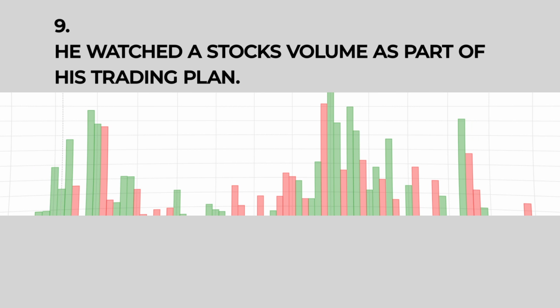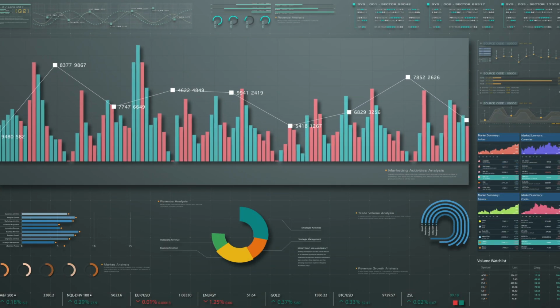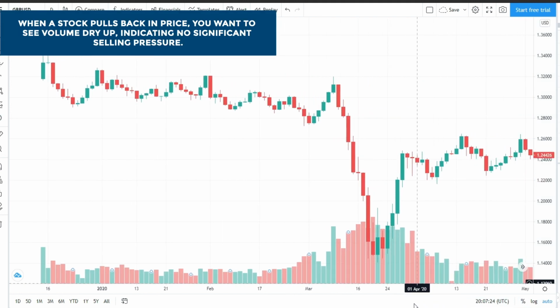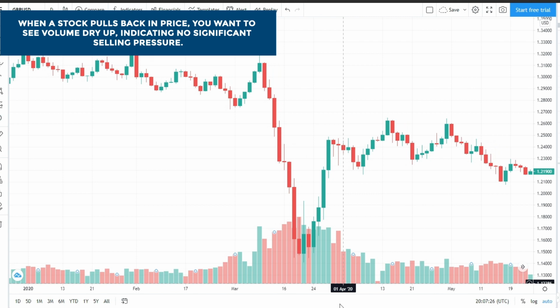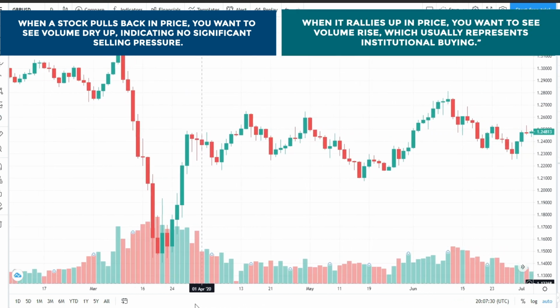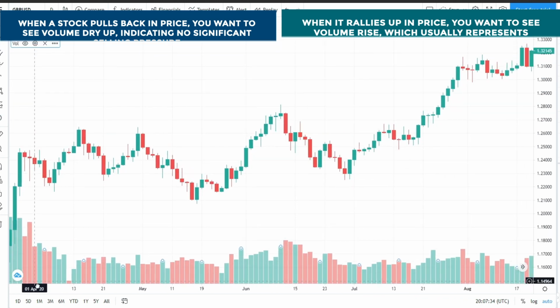Number 9. He watched a stock's volume as part of his trading plan. The best way to measure a stock's supply and demand is by watching its daily trading volume. When a stock pulls back in price, you want to see volume dry up, indicating no significant selling pressure. When it rallies up in price, you want to see volume rise, which represents institutional buying.